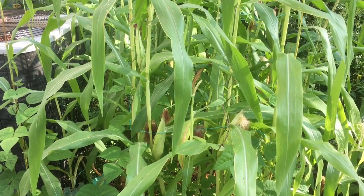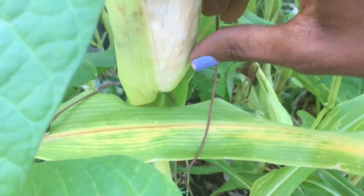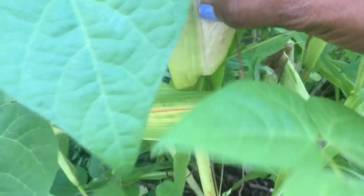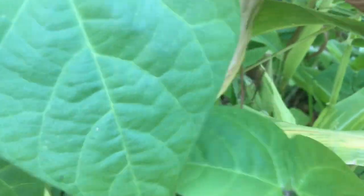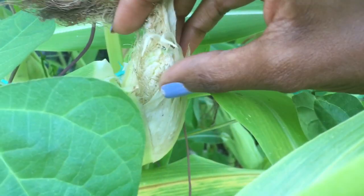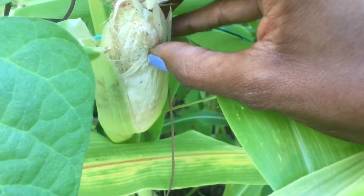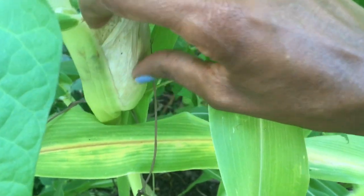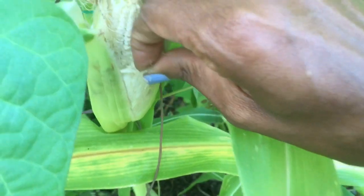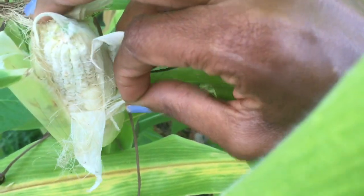It's the kind I like. It's productive. I can see the kernels on that one, so I'm gonna brave that that is ready to harvest. Look at that. Looks like there's not much on there at the top, but there's kernels at the bottom, I think. Okay, so there are the kernels that I got on that one. So I'm gonna harvest it.